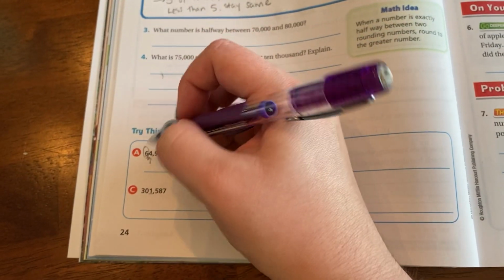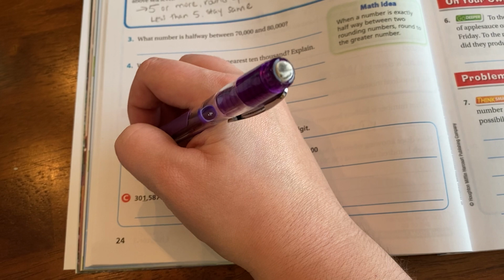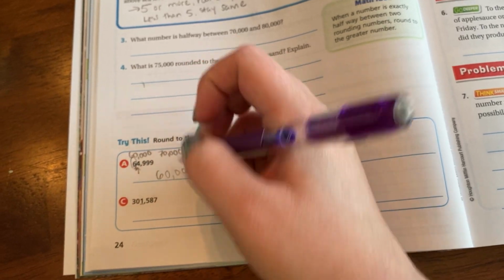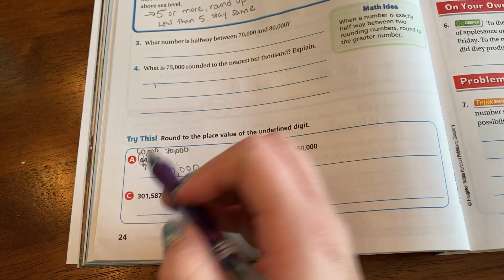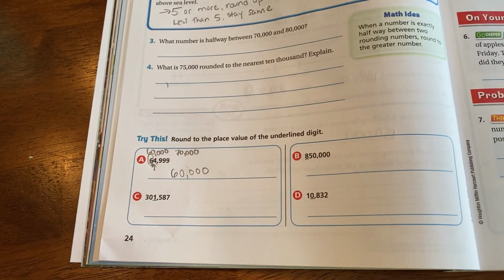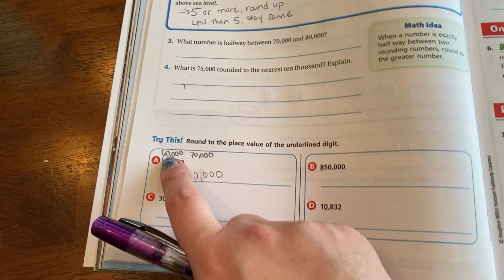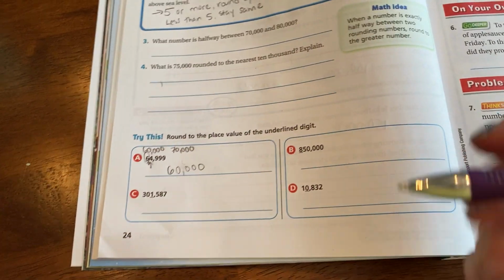Because we're trying to see, is this 64,999 closer to 60,000, because we're doing the 10,000s place, or is it closer to 70,000? Well, because the 4 is less than 5, which means it's less than the halfway point. If it were 5 or more, it would be at the halfway point or bigger, which would make it closer to the bigger version. Because the 4 is less than 5, that means it makes it closer to the smaller one. So that's why we stick with 60,000.